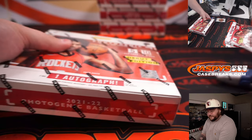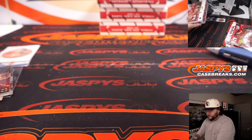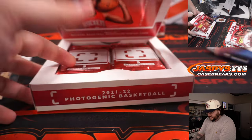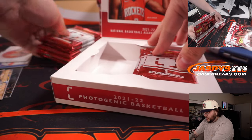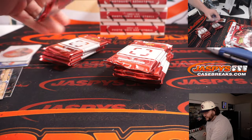Go box four here. We've got no vet autos yet. Trey Mann, Scotty Barnes, Cade Cunningham. Let's see what box four has.